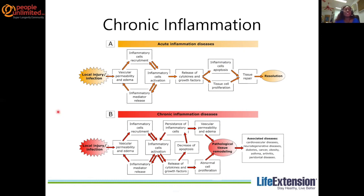But chronic inflammation, what we see here in red, involves immunopathological changes such as infiltration of inflammatory cells, overexpression of pro-inflammatory cytokines and genes, dysregulation of cell signaling, and loss of barrier function. Chronic inflammation is connected to a host of diseases. At Life Extension, we actually state chronic inflammation is the common denominator for all age-related chronic diseases: neurodegenerative diseases, diabetes, cancer, obesity, a host of inflammatory diseases.